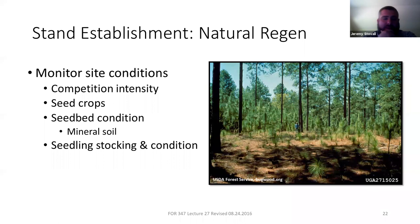So think about, if you think you're in a stand that you may regenerate 10 years from now and it's longleaf and you want to use natural regeneration, you've got a really thick litter layer, start getting a burn in there every few years as you can to start knocking that litter layer back to help you succeed with your natural regeneration.